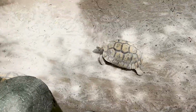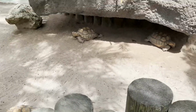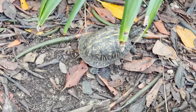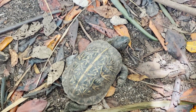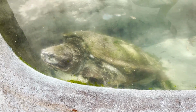So we have tortoises in Venice, but not ones quite this big. At least I haven't seen these. These are African spurred tortoises. We have gopher tortoises. This is a box turtle. These are babies though. We've seen them digging holes in our backyard actually. We have these in Venice. It's a common snapping turtle. He's a big boy. He's got some moss on him.